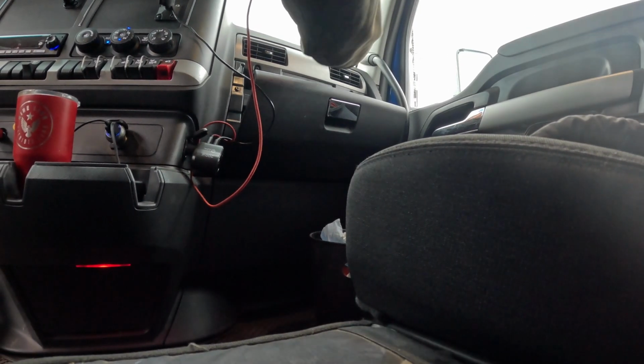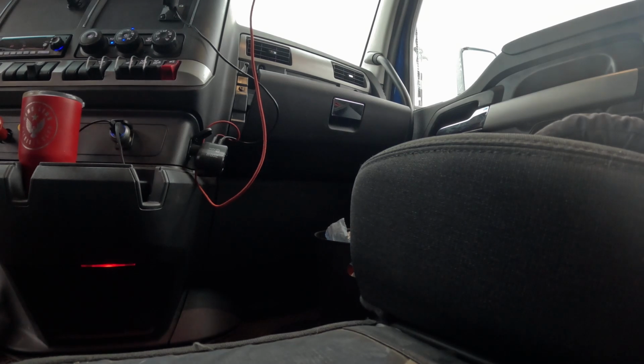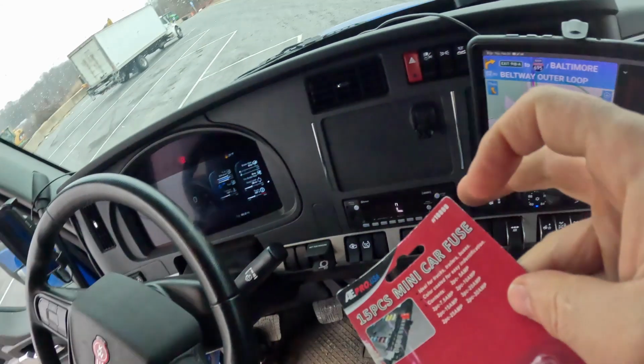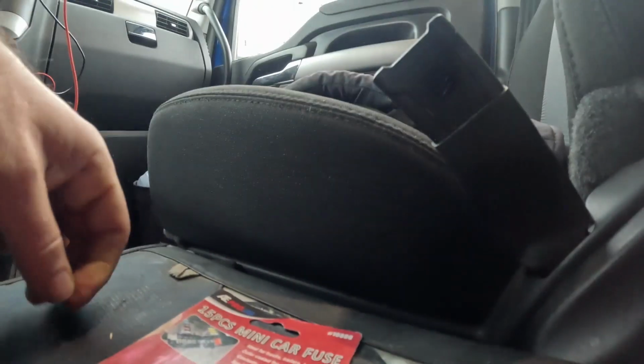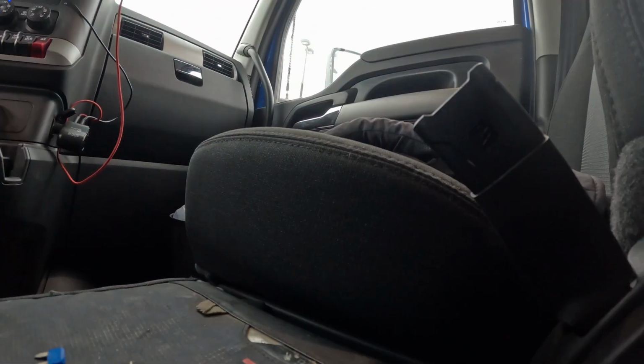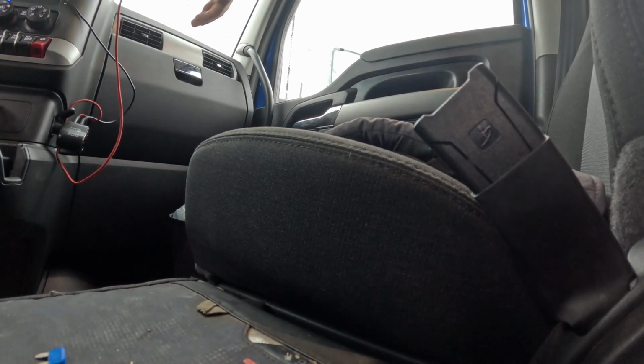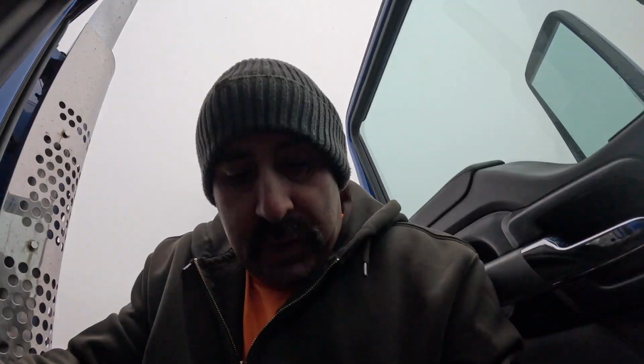Let's see. I usually carry some spare fuses in here. Well, I thought I had spare fuses. Let's take a look up here. Aha! I knew I had some. I'm going to go ahead and put these, that's where they should have been anyway. All right, let's see if we can replace this and get our taillights working again.